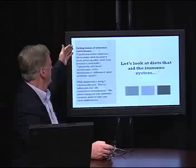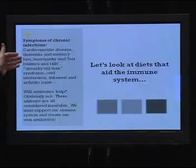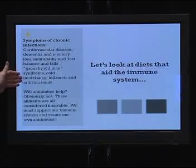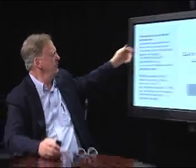Let's look at diets that aid the immune system. Symptoms of chronic infections: cardiovascular disease, dementia and memory loss, neuropathy and loss of balance and falls, grouchy old man syndrome, cold intolerance, inflamed and arthritic joints. These are all symptoms of chronic infection.